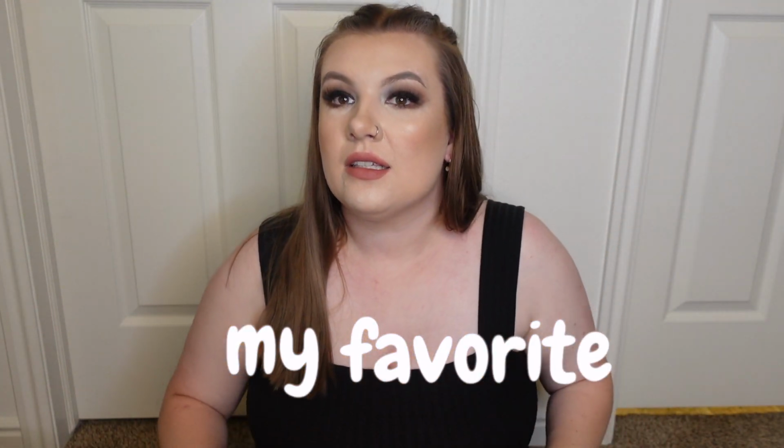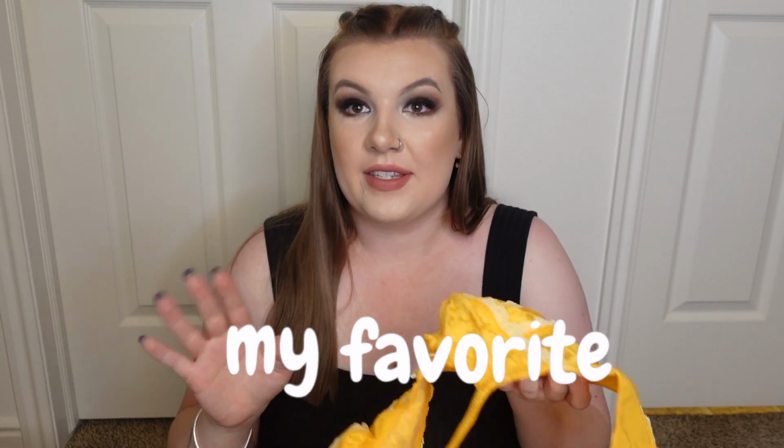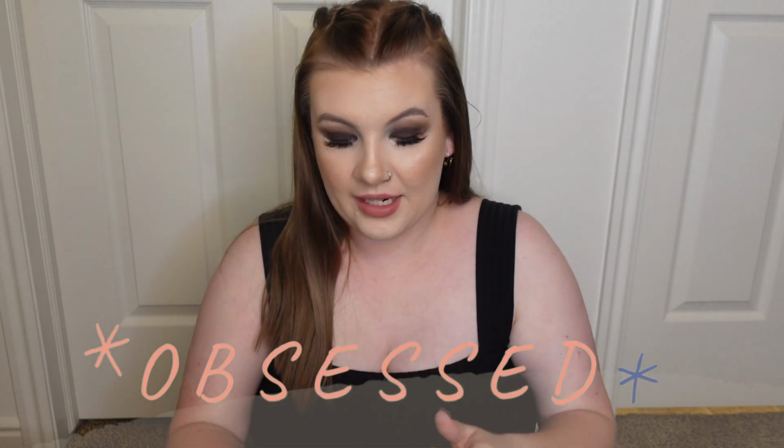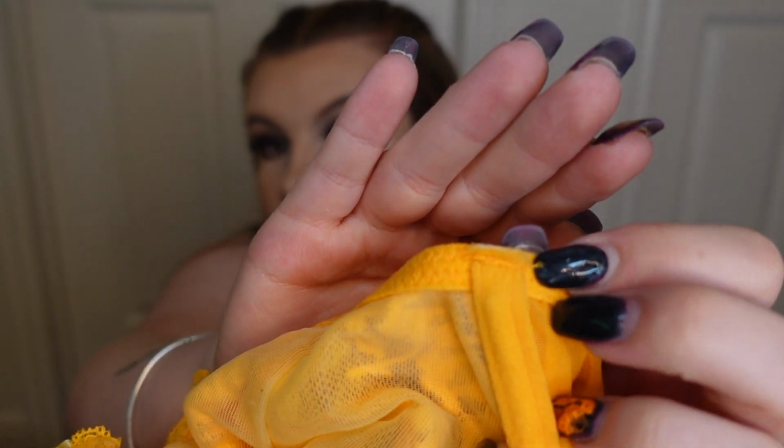And then another one that I absolutely love that they have right now is this unlined orange one. I love the unlined ones, and I've said this before, but I really love to cut the underwire out, and it is just such a comfortable fit. I'm obsessed. It's so easy because they have these little spots right here, and I just make a slit right here and pull it right out so you don't ruin the bra at all.